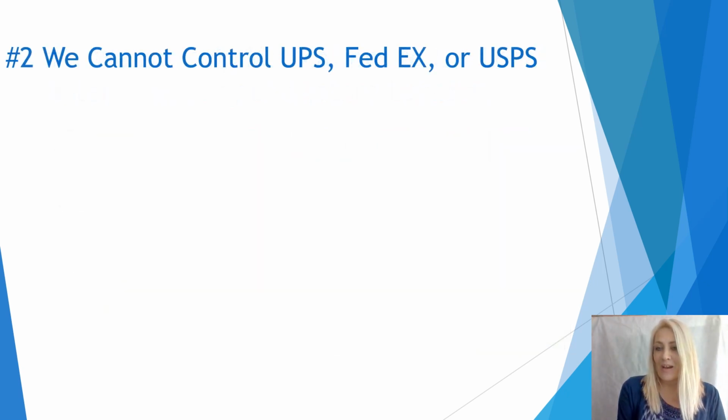Sometimes once you bring up the temperatures of the hot enclosed vehicle, there are several articles and statements from UPS drivers showing that the trucks get up to 130 to 170 degrees in the summer, which makes sense because a hot enclosed vehicle in a matter of minutes, on an 80-degree day, can reach those extreme temperatures. One of the first things that they will say is that we cannot control UPS, FedEx, or USPS.